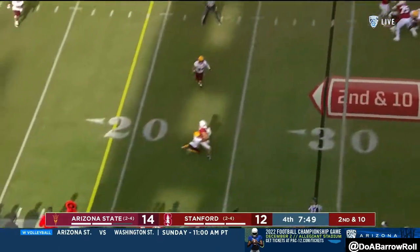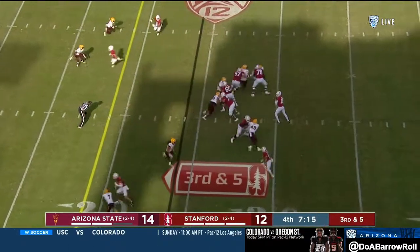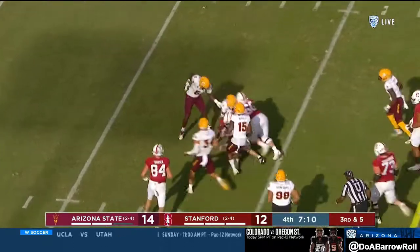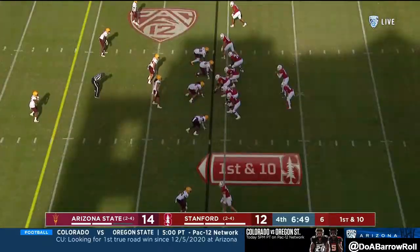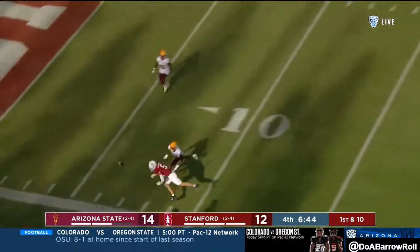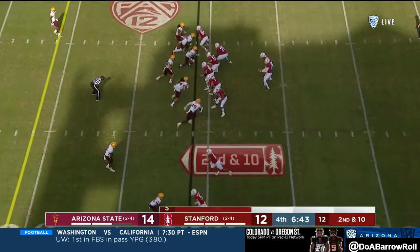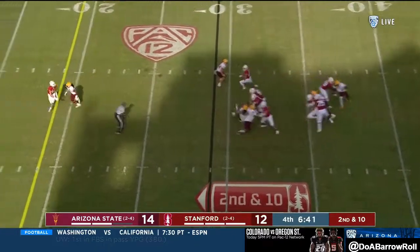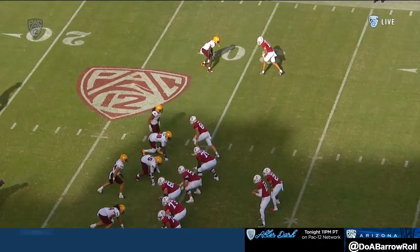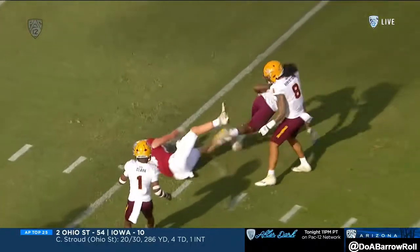Second down. A fastball to Humphrey. This is play number 12 for Tanner McKee and the Cardinal. And it will continue. John Humphreys into the red zone. Can the Cardinal pick up their first touchdown of the game? Looking for Humphreys. McKee hit from behind. Oh, nearly stabbed. 7 is getting after the inside. Get away with a little hold early on there from 6.